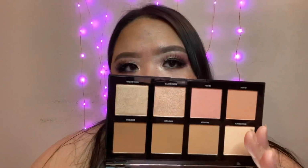The blushes I wish popped a little bit more, but I do like how smooth they are, and the highlight I do have on, and the highlight is pretty. So they have two different highlights, two different blushes, two bronzers, contour, and I think this is really affordable considering that you get quite a lot of stuff.